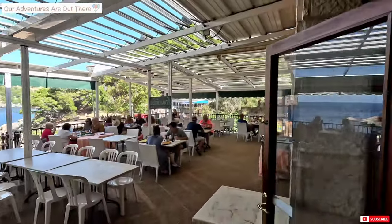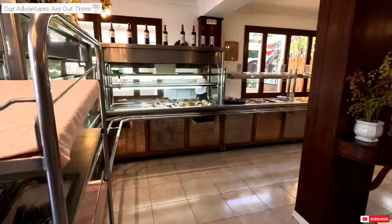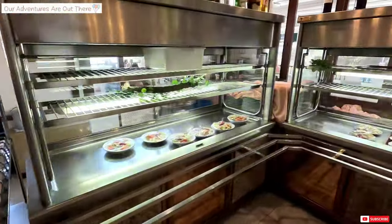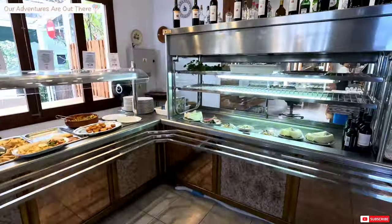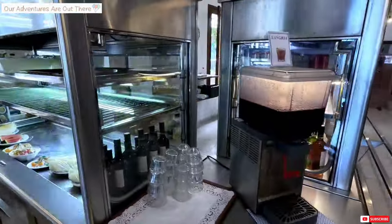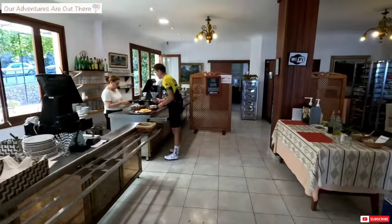Right team, so this is Hotel Sa Calobra. It's a self-service place, so you just come in to grab your bits and bobs. And then there was salad there, and rolls, and cake, and then the hot food, and then the fruit, a few more little goods, sangria, drinks, and don't forget to pay the lady.